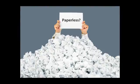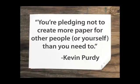I also feel like it almost creates this dividing state where people say things like, oh, I could never go paperless because I like writing in my notebook, or I could never go paperless because I need to print something out to read it, or I could never go paperless because I love reading paper books. And to me, going paperless is not about doing away with things that work for you and taking activities away.